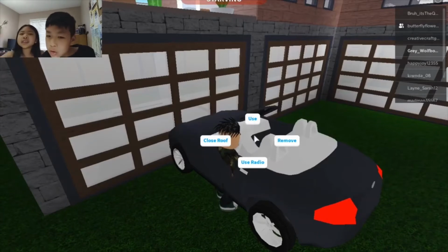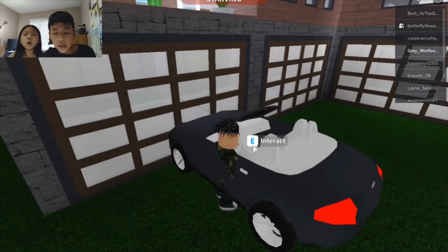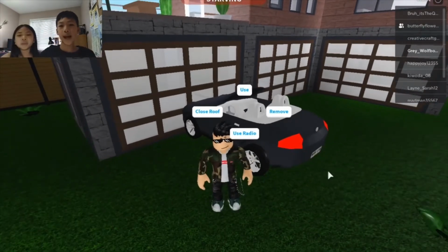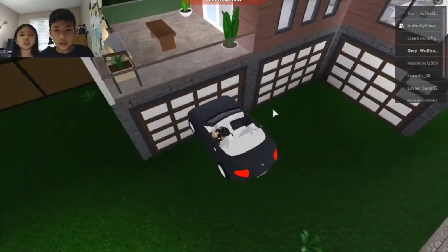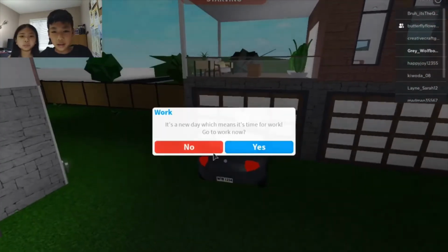So in order to take the roof off, you need to be outside, near your house. You need that game pass if you wanna use it. Let's see how fast it goes. Okay, you ready? Ready? Okay. We should stay zoomed out so you can see it. It's glitching. Open the garage. Open the garage. Whoa!